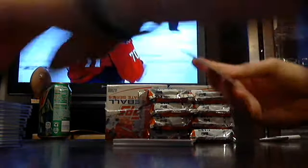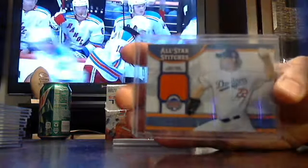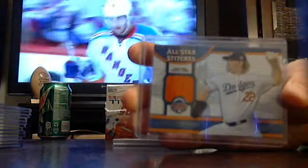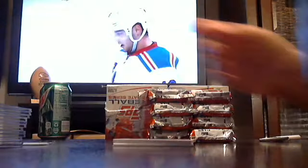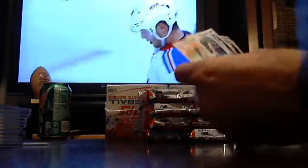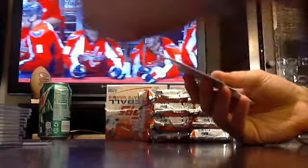Going to the Dodgers. All-Star Stitches, Clayton Kershaw for the Dodgers. There's our first Puig base.